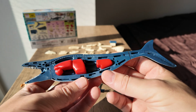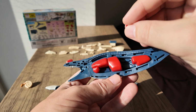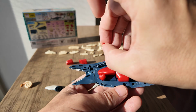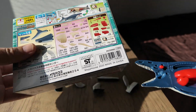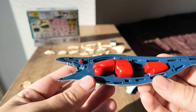Five organs to go. Oh, let's do this tiny one, the brain. Now, where would that go? There's a number of candidate positions, isn't there? Is it that one? I think it must be that one. The box doesn't offer any clues. I'm guessing it's that one, just from the position.